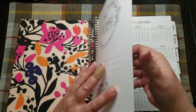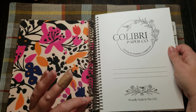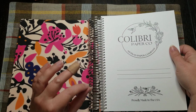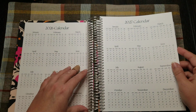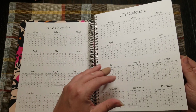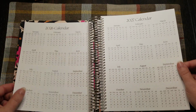This paper, you guys, this is 100-pound paper. Just to give you a little latitude there, Erin Condren uses 80-pound paper. This is 100-pound, so it is thick. You're not going to get bleed through, unless you're using an alcohol-based marker, which will bleed through anything. But yeah, unbelievable. So let's go ahead and take a look.